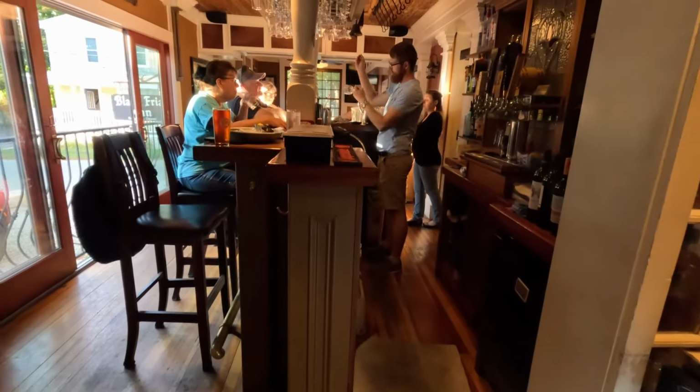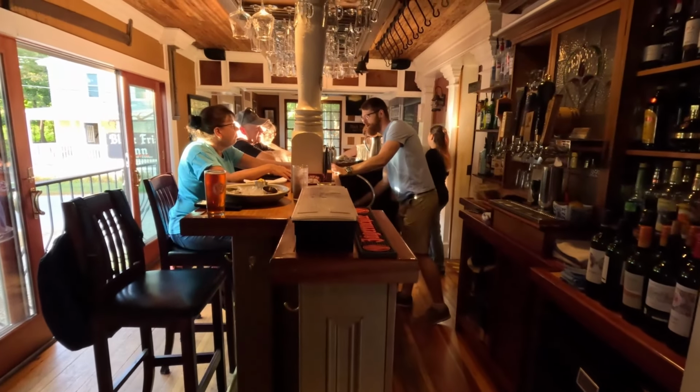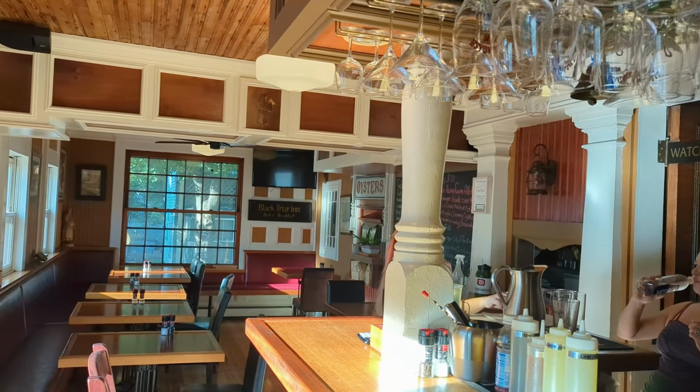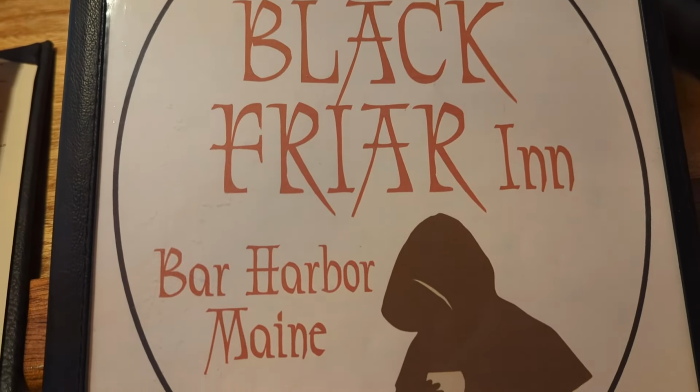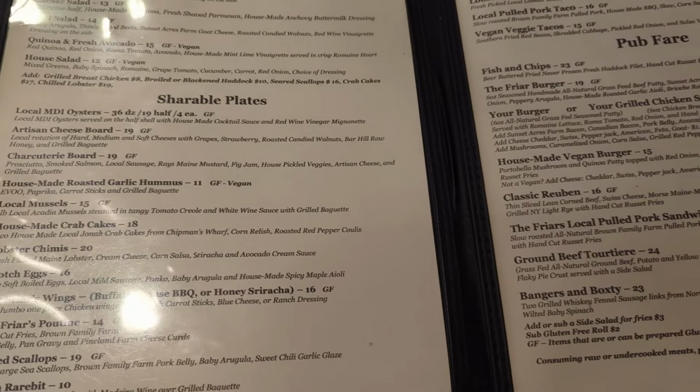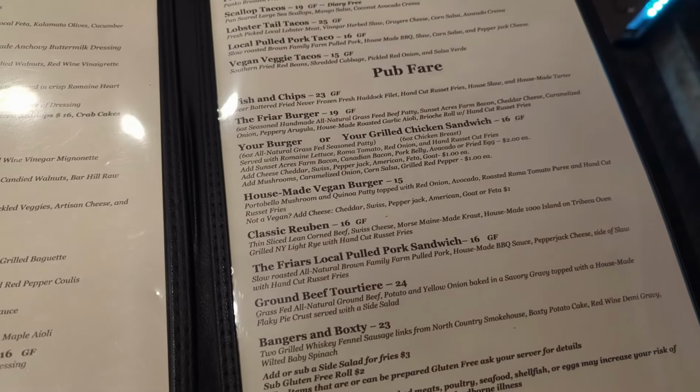It is an inn, so you can stay here, and they do have a pub downstairs which kind of takes after that traditional British style, Scottish style pub. It's really kind of cozy, really cool, got a fantastic little bar, and they do kind of like local Maine produce in that sort of old pub style. And I will say this, the best part about the Blackfire Pub really is their happy hour.